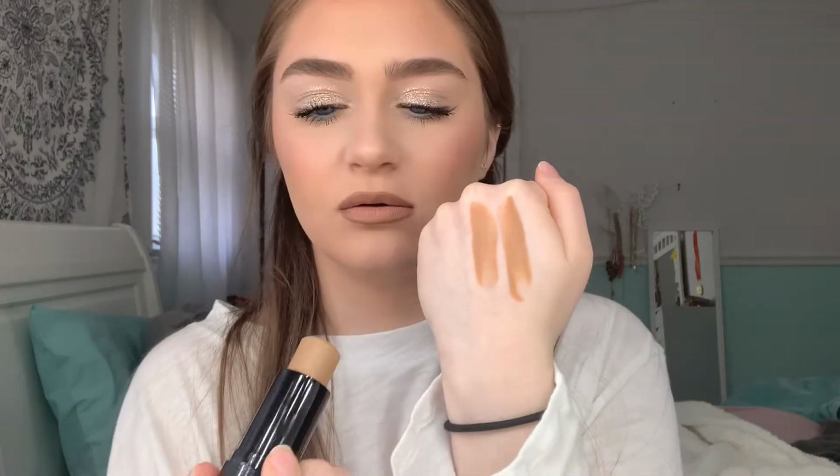Of course it's not, okay. So see those little spots there, that's from the hole. I don't know if I'm explaining it well, but on your face you can tell. So that's the only thing I don't like about it, but it's really good. It has nice coverage, and you get a good amount of that. That'll last you a while.